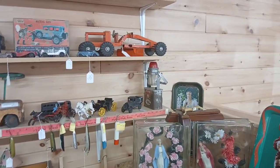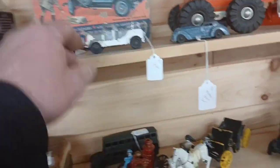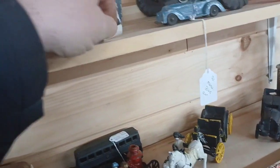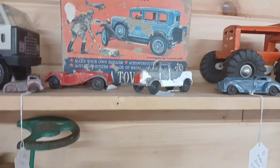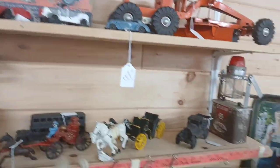There's an interesting booth here. It has a lot of those die-cast cars, which I like. It's probably from the, I don't know, like Tootsie Toy type vintage. What do they want for that? I don't even know. $15. That's kind of a little pricey. I mean, I'd say $5, $6, $7. 15 is a little pricey.